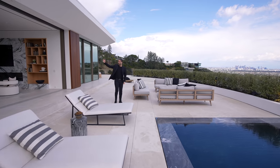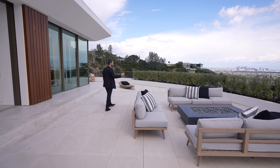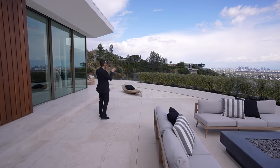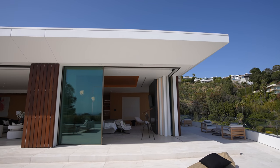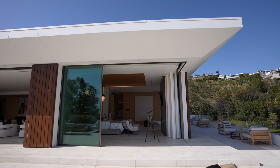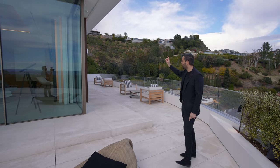Again, your living room, dining area, all opens up to this amazing space. Beautifully hedged. We sit on a promontory, so you get amazing, amazing views. And as we continue, this deck wraps around. We have the primary bedroom right in front of us and the side patio space here, which you can access from your primary bedroom and primary bathroom.